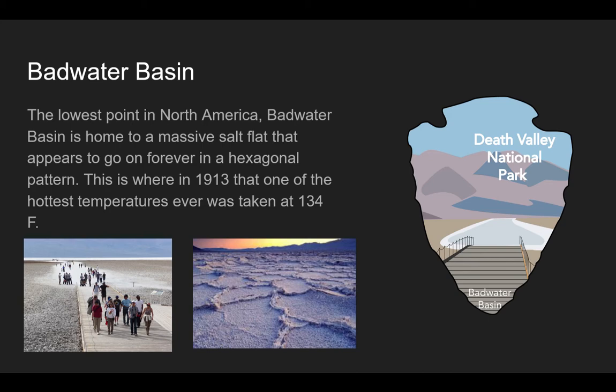So as you can see in one of the pictures, all of the salt particles appear to create little ridges in the ground. And this is where in 1913, at the time, the hottest temperature ever recorded was taken here at 134 degrees Fahrenheit. Although this has been beaten in the past decade or two by another spot, I believe, in Africa.